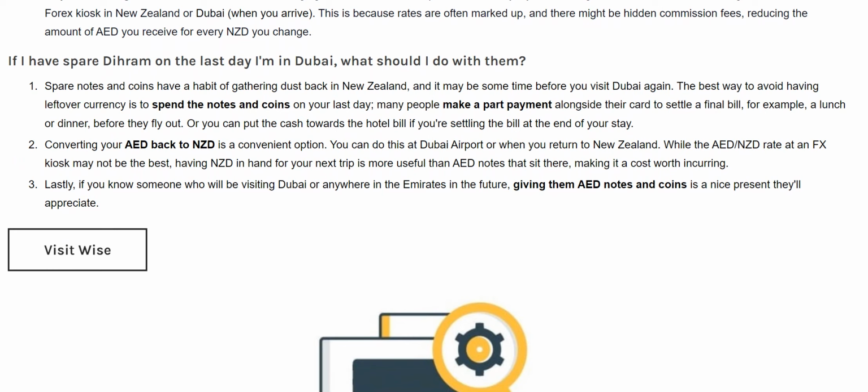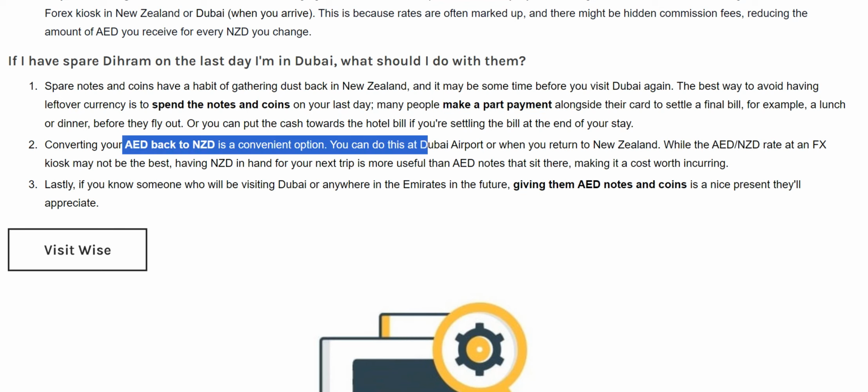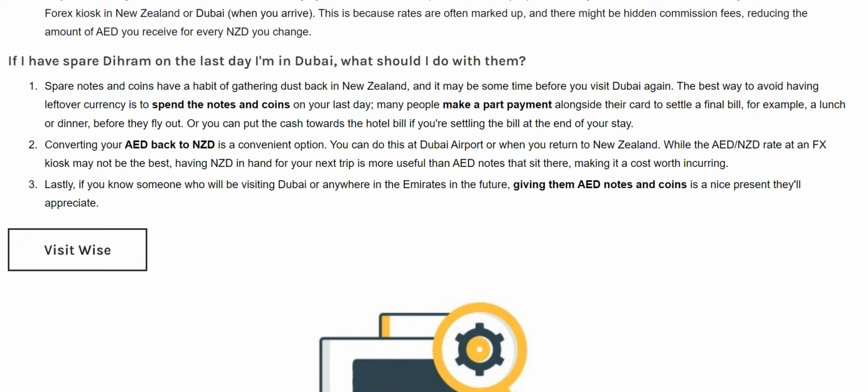Now, if you do have spare dirham, and you're about to leave Dubai, if you're flying onwards to Europe or back to New Zealand, and you're not going to be using the dirham in the future, then you could make a part payment on the last day for any cost that you have, say a hotel bill or a restaurant. You can convert them back to New Zealand dollars. It's going to be expensive. Dubai Airport will do it for you in most cases, but you may not get the best rate. And then lastly, you can also gift them to someone who's visiting Dubai or anywhere else in the Emirates later on.